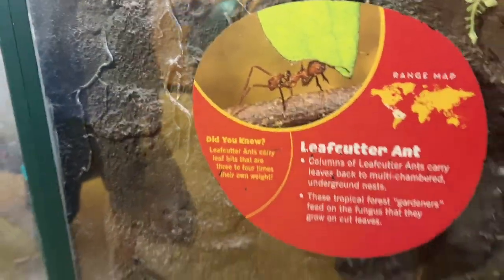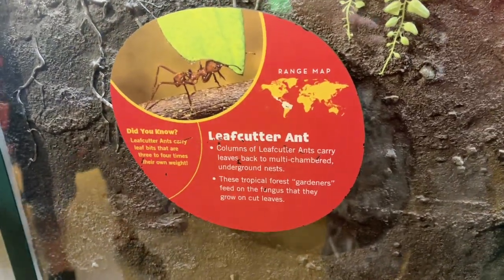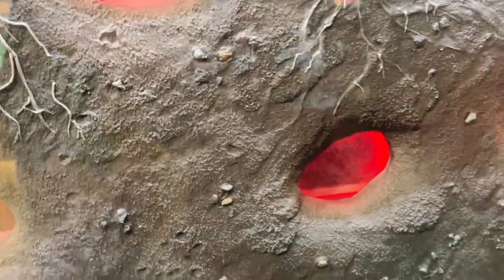So I mean, ants are fascinating, but I can go outside and see ants. Ah, leaf cutters. We don't get those here. You gotta go a little bit further south to get those. Those millipedes are huge. That's the tree we have, right? Yeah, crepe myrtle, baby. Same color.